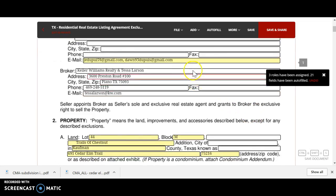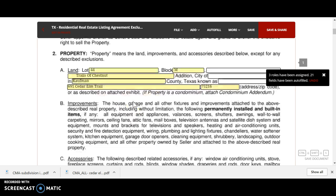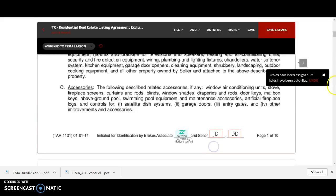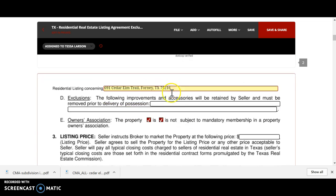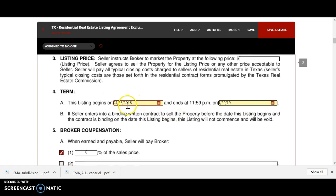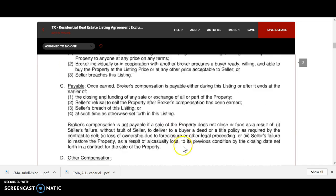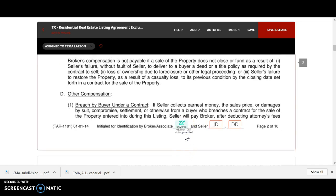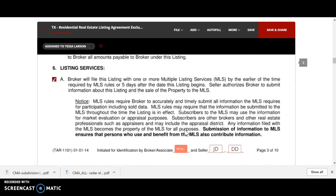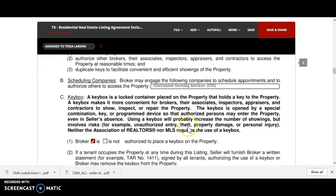I'm going to come down here and look, and I'm just going to verify that all of this is correct. And I'm going to start signing. All right. 21 fields have been filled in. This isn't a HOA. We don't know the price again, so I'm going to leave that. List date is either going to be next Thursday or the Thursday after. Thursday is the best day to list a house on the MLS. Keep signing until I see something else that needs to be changed.